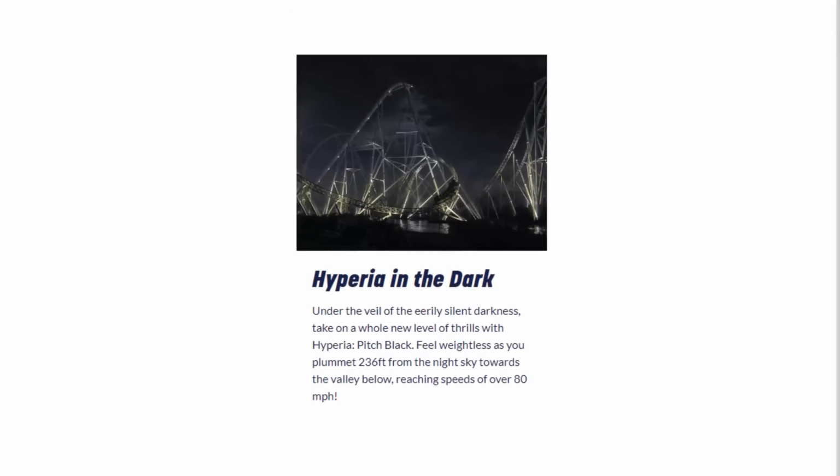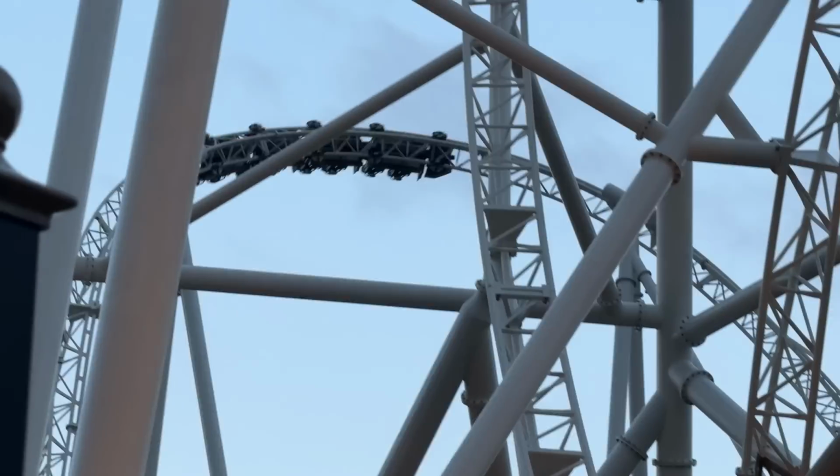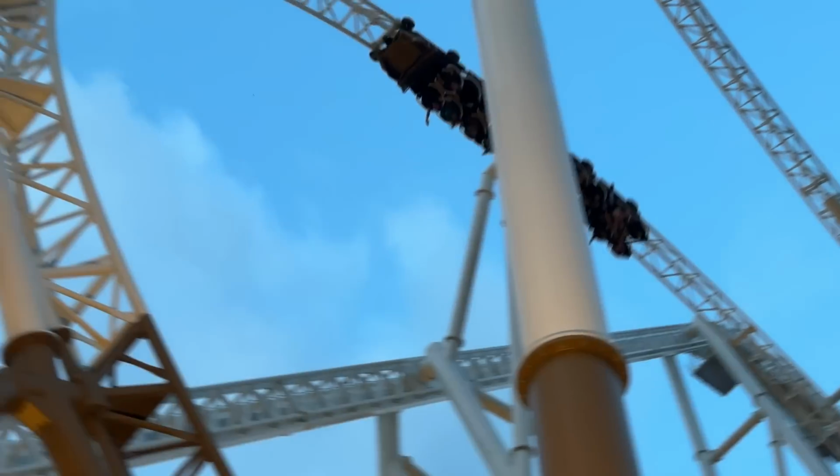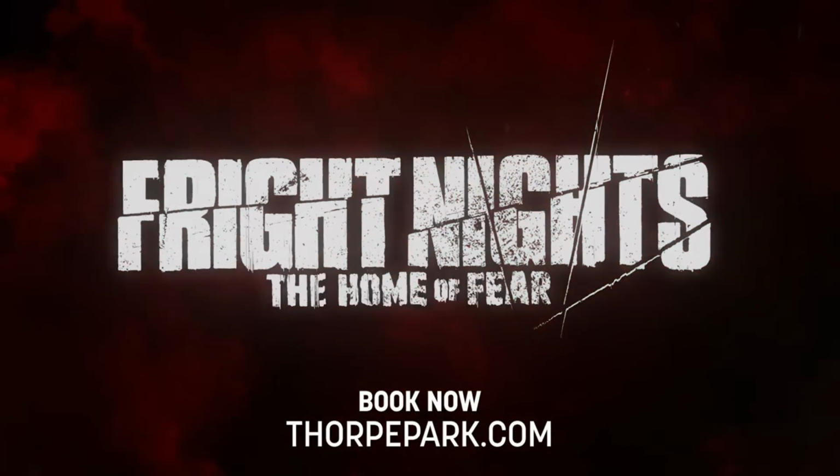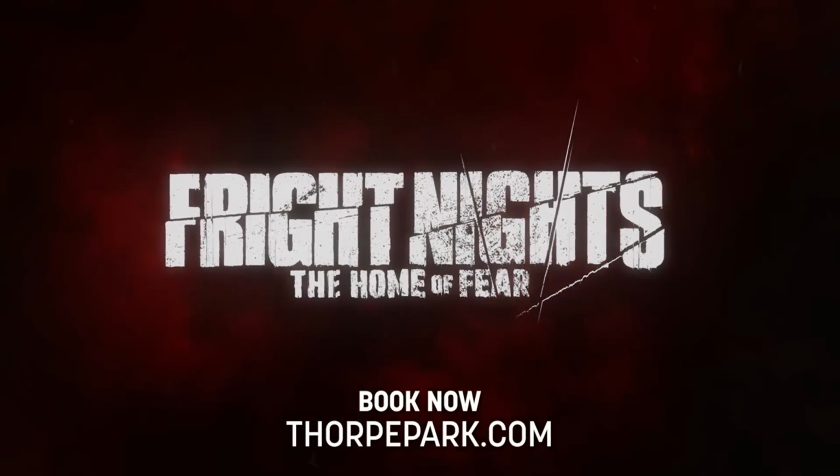Oh, spooky. And then also they have announced Hyperia Pitch Black, which to me sounds like an excuse not to turn the lights on and save some electricity. But in all fairness, if this just means that they're going to have night rides on Hyperia or they're actually going to turn all the lights off whilst you're on it, either or, it's pretty cool because that ride at night is something else.